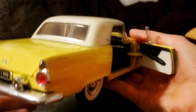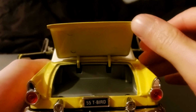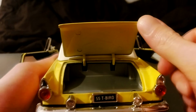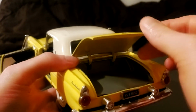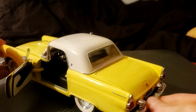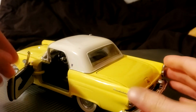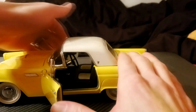Give it kind of a once look all the way around before I reach the trunk here. Alright, and there's the trunk. Pretty decent sized trunk. Not real deep. I didn't really expect anyone who owned the Thunderbird to pile it with a bunch of groceries, really. Like I said, it's a car that was made for fun, so you just put little things in there. You don't travel very far. You like to drive this car around town because you want it to be seen. You want to be seen driving it.